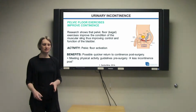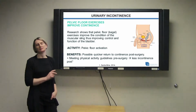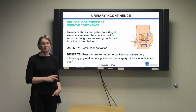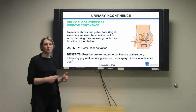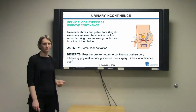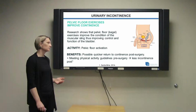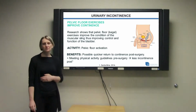Everything's pretty silent. Now this is a really important area, and we have a whole module dedicated to this area with a pelvic floor physiotherapist. So if you have incontinence and you want to help improve that, you can contact the program and they can put you in touch with our pelvic floor module, and the physiotherapist can help guide you specifically on what you need to do. So why would you bother doing this?